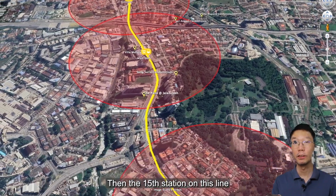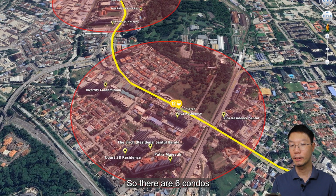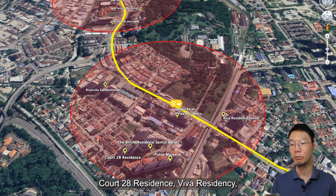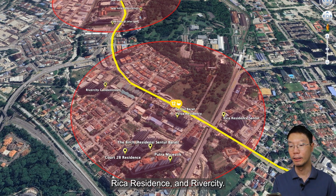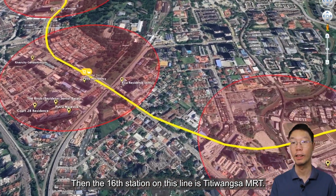Then the 15th station on this line is Sentul Barat MRT. So there are 6 condos that are within 500 meters, and they are Putra Majestic, The Birch, Court 28 Residence, Viva Residency, Vika Residence and River City. Then the 16th station on this line is Titi Wangsa MRT.